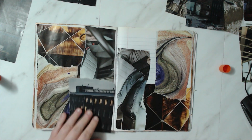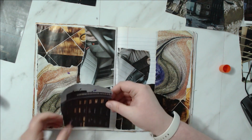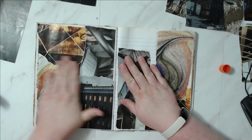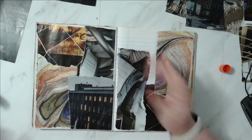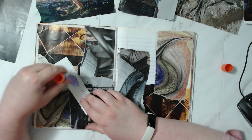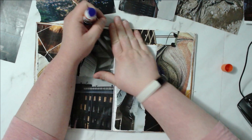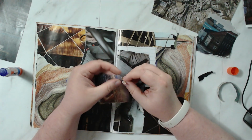And then I play around with them if I want raw edges or cut edges, or if I want to fussy cut something, or just whatever the page feels it needs. I just enjoy it, and I just put it down there and intuitively go where it needs to. And I set all these images all around my journal, so I can just at a glance pick what I feel that it needs, and I set it on there, and I'm like, yeah, you go there, don't you? So I do.